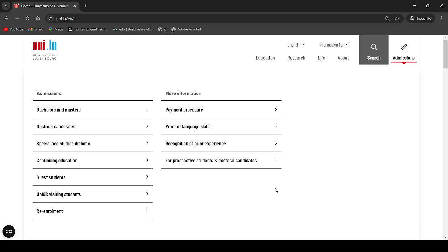By the way, the admission procedure for 2025-2026 at the University of Luxembourg will commence on February 1st, 2025, until the end of April, April 30th, for non-EU applicants. So you have basically a few days to the application opening day. So get your documents ready now and be ready for your application.